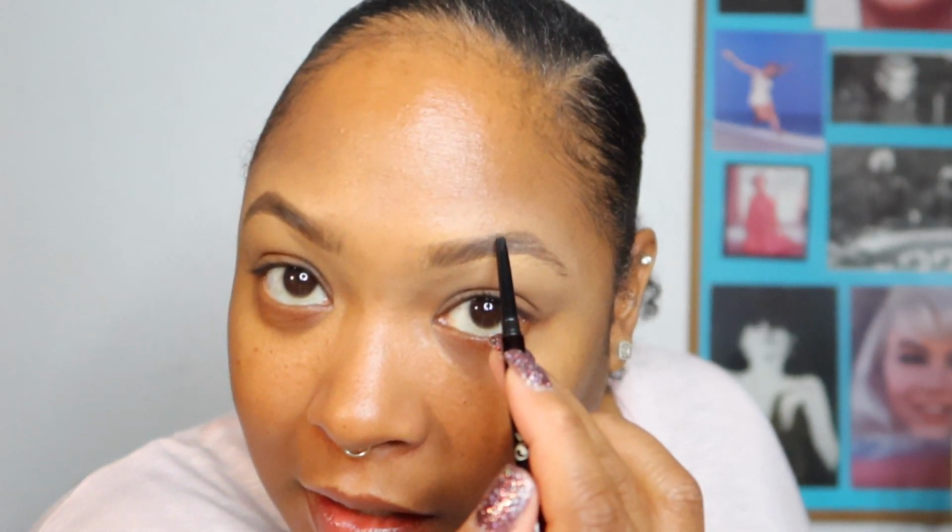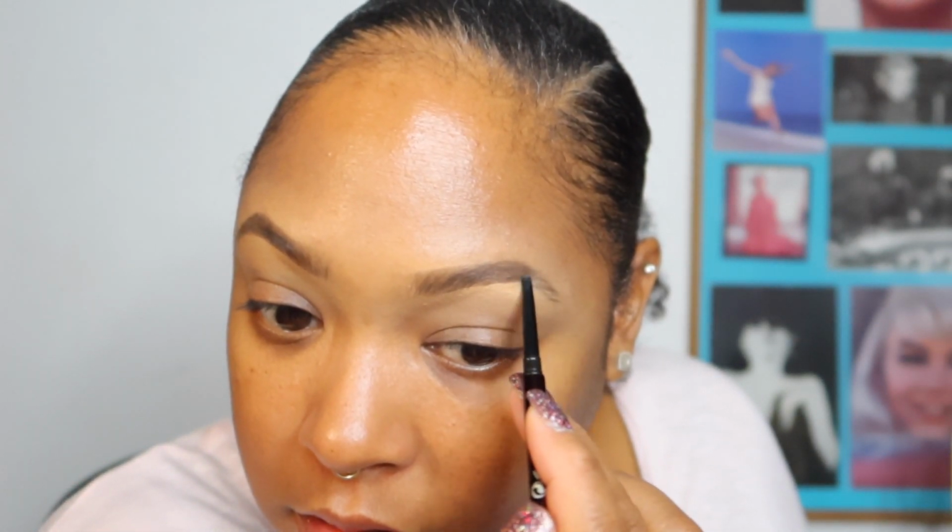I do like the sponge application. It looks more natural. I say I don't like cleaning my sponges, but I really don't like cleaning my brushes either. You get up underneath this brow a little bit more. So there's a nice tip on there.